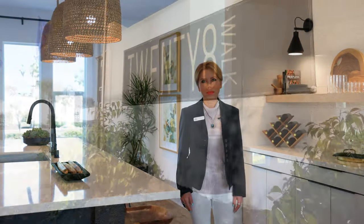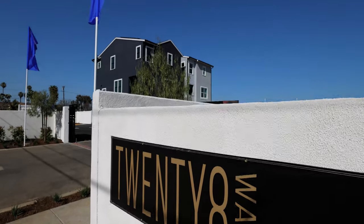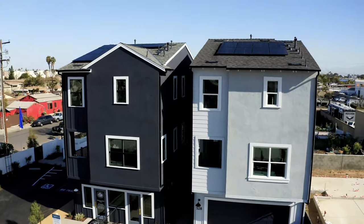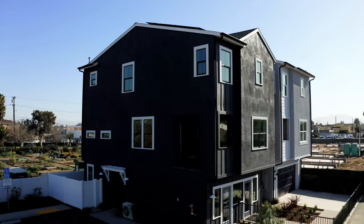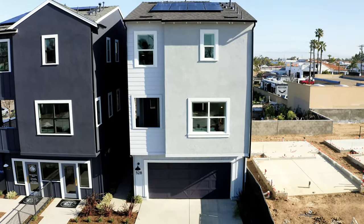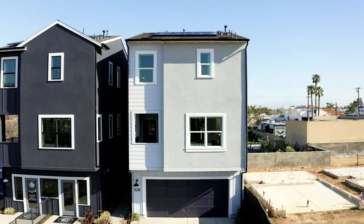I am the home advisor here at 28 Walk, the vibrant new community located in the heart of Costa Mesa. 28 Walk is a gated community of 28 new detached modern farmhouse homes located in the heart of Costa Mesa.